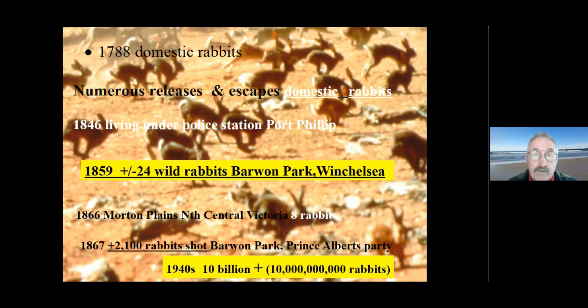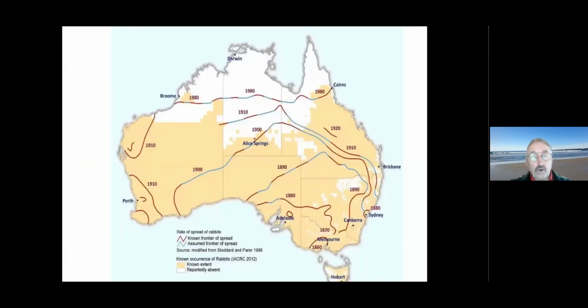Rabbits breed like rabbits, so by the time we get to 1867, Prince Albert had been invited to Australia to have a bit of a look around. His party shot 2,100 rabbits over a few days at Bowen Park. They shot over 6,000. By the 1940s, 10 billion rabbits is the suggestion. It's been postulated that by 1927 we had 10 billion. That's quite a few.